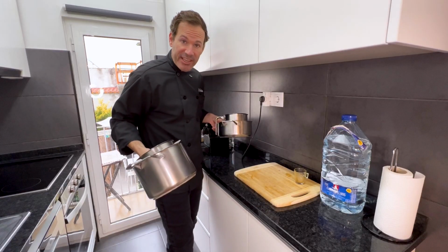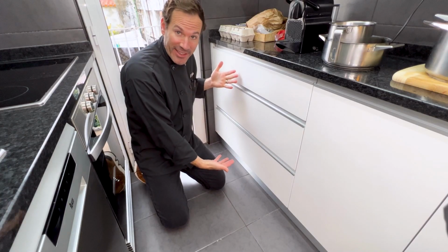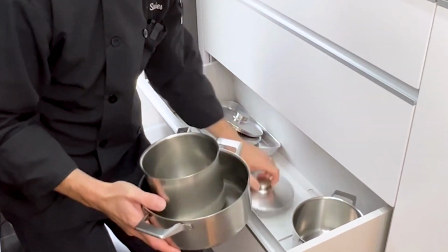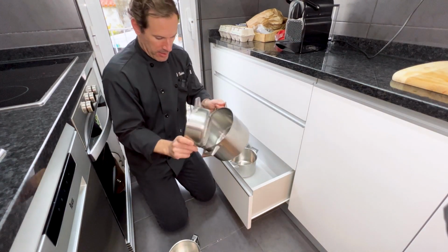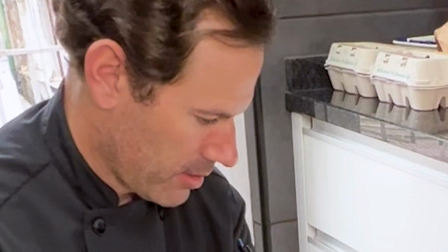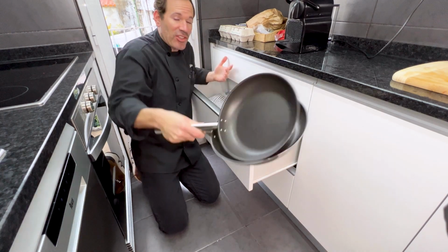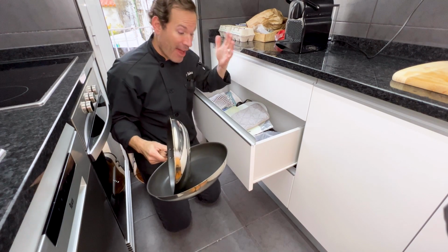Next up, organization. Where do you put these things in such a small kitchen? This is it, right here. I got these 3 drawers, and that's all I have to work with. For this, you just gotta try your best. Also, keep in mind that with such limited storage, you're not gonna put everything where you wanna put it. You're just gonna have to compromise.